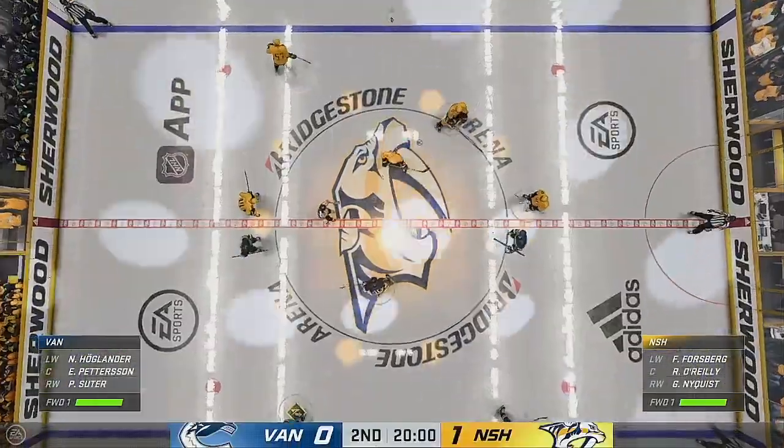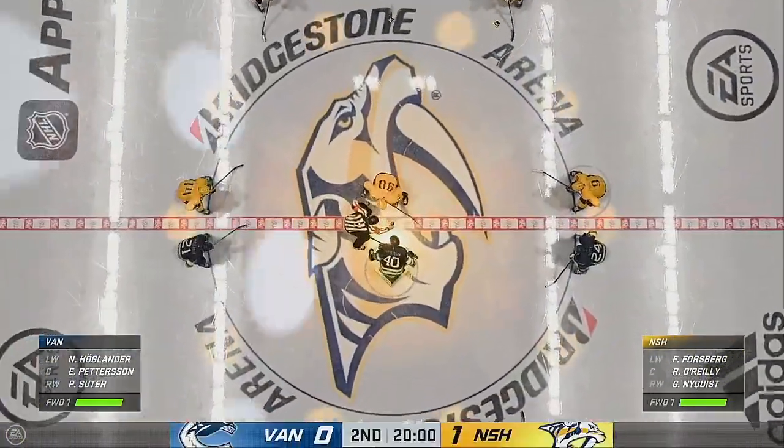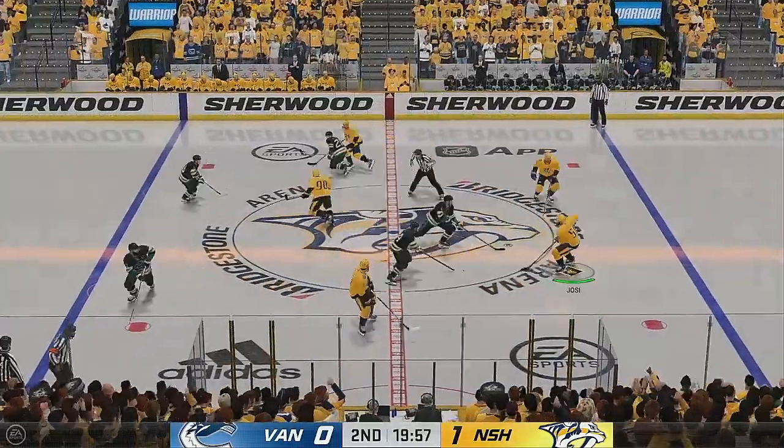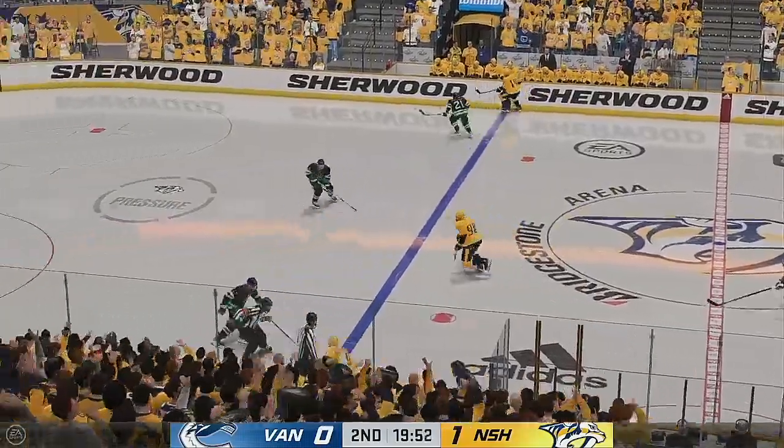Both teams had a chance to recharge, and the officials set to drop the puck here on period number two. Second frame is underway as the puck is dropped.